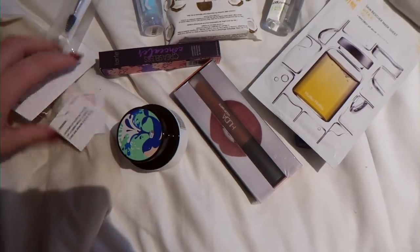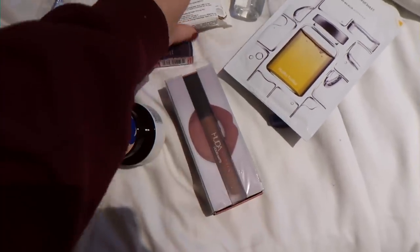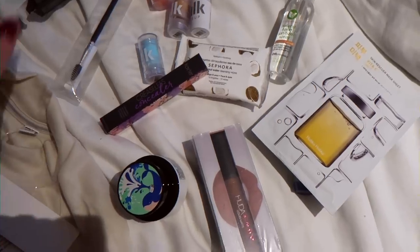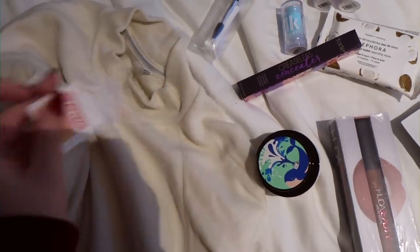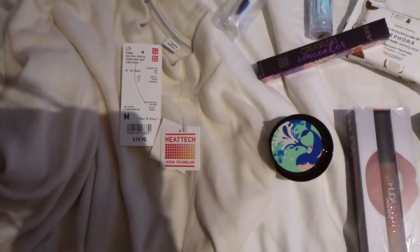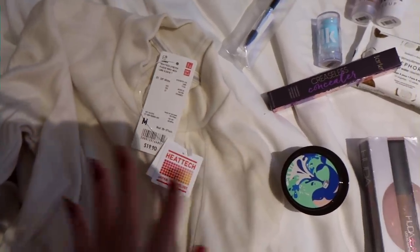So, quick little update on the things I've bought, because there isn't that much. I haven't actually gone that mad. I didn't want to buy things just for the sake of it, so I've only bought makeup really. I did buy this little thermal high neck, not really for New York, I just thought it was nice and comfy. This was from Uniqlo, only about $20, and I just thought it was nice and soft, so I got one of those.